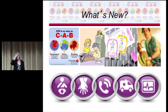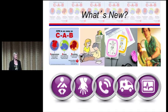So what's new in the guidelines? First of all, the CAB, starting chest compressions early on is vital, because we take way too much time trying to get IV access or airway management in the absence of doing chest compressions. And what does chest compressions do? It creates perfusion, okay? And we need perfusion of the coronary arteries and of the brain in order to maintain those vital functions.